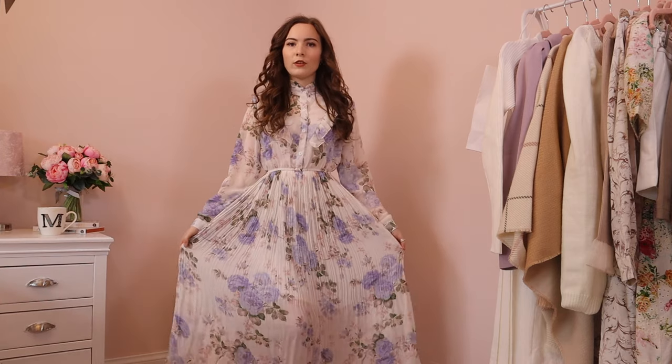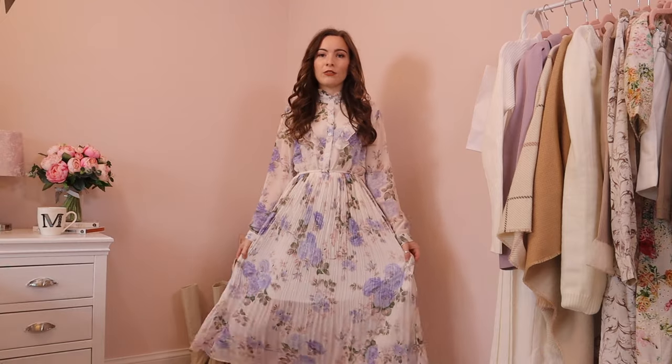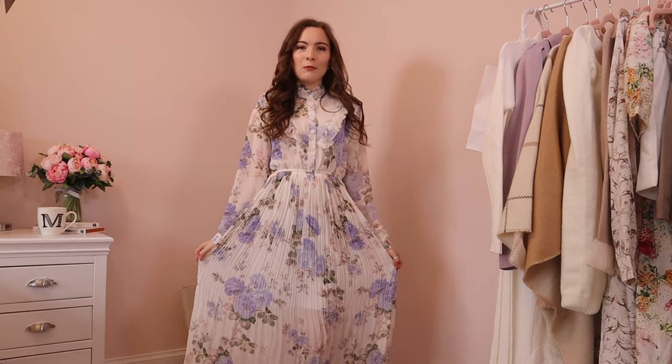So I've got this dress on in a size extra small to small, and I think it's around $55, which is around £40 or something, which is really, really affordable. The quality of this dress is really beautiful. I really, really like it. It's just so feminine, so elegant, and do you know, this would look so nice for kind of like a spring summer wedding or anything like that. It's just so, so beautiful.